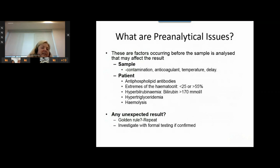And the same if you've got a very low hematocrit or red cells, an anemic patient, it can falsely extend the clotting time. High bilirubins, high triglycerides, hemolysis can all interfere with this test as well. And so the golden rule I as a physician have is if I have an unexpected result, I would generally repeat it. And I'd repeat it using my point of care. And if I still get a result I don't believe or is unexpected, I would actually send that away for formal testing. And I don't think you can go too wrong if you follow that.